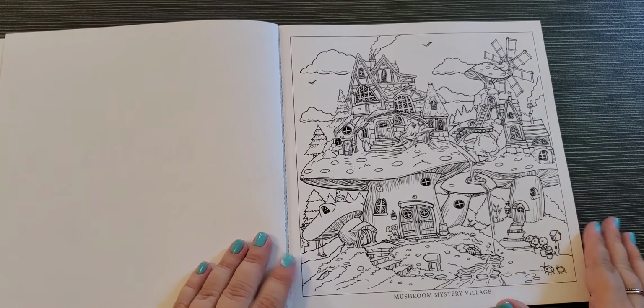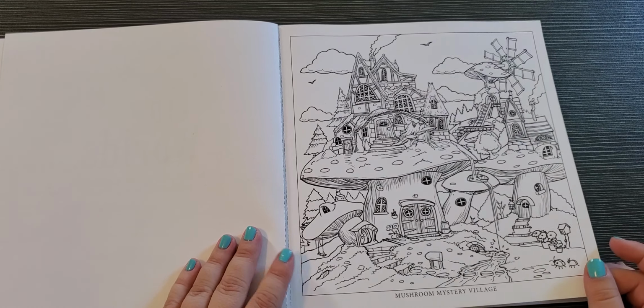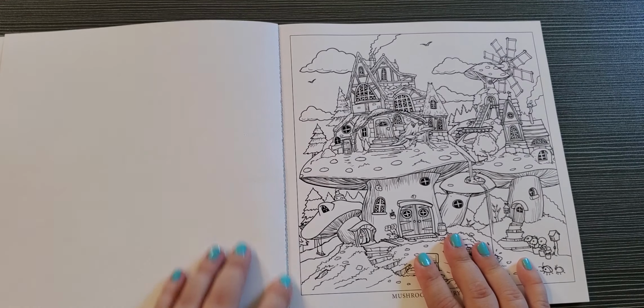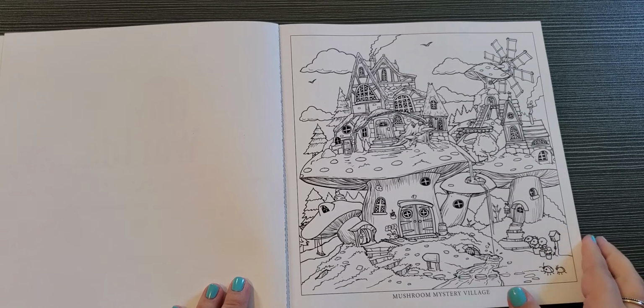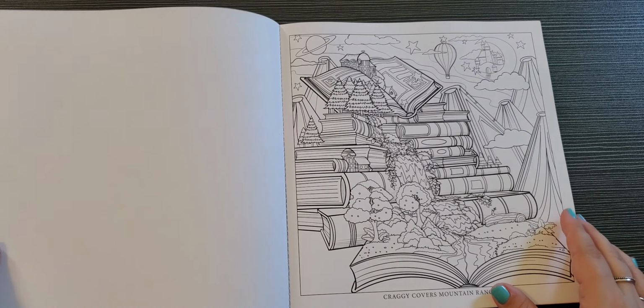But this book is one-sided. It is perforated. Your pages are perforated. It does have a border around each image, and then they also named each image, which is super cute.